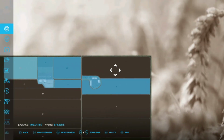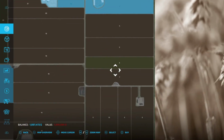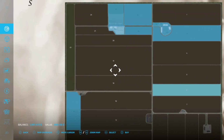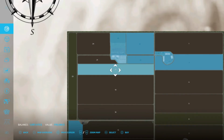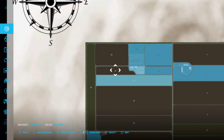Now, if we want another big field, 1.3 million. We don't have enough money as is. That is not cool. If we wanted field 6, 899,000. So you get the gist. There's a fair bit of money at play here. Field 20, 776,000. So if we were to buy another piece of land, it would probably have to be 21, I would assume.